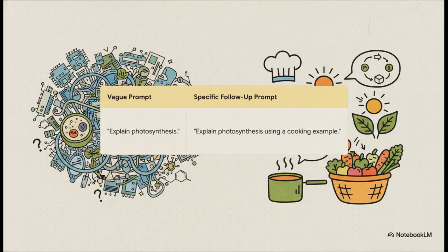And here's a perfect example of that last step in action. Let's say you ask it to explain photosynthesis, and you get this super technical, dense answer. Don't just give up. You can give it a new instruction. By asking for a cooking example, you're forcing the AI to think differently, to be more creative and relatable. And you almost always get a much, much better answer.